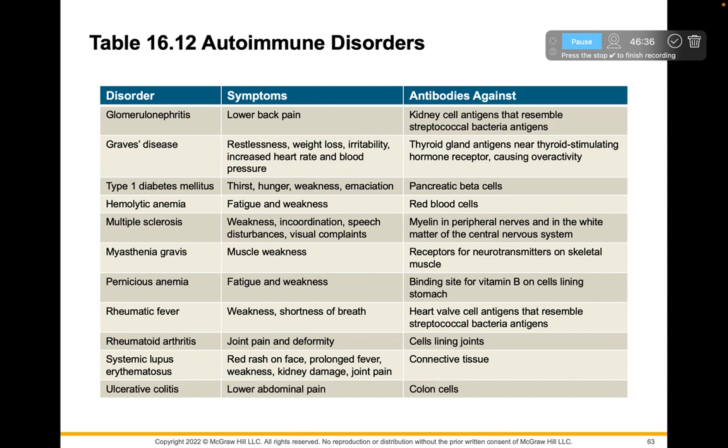So here's quite the list of autoimmune disorders. One that interests me is lupus. A lot of people don't think about Graves' disease as an autoimmune disease. Type 1 diabetes.